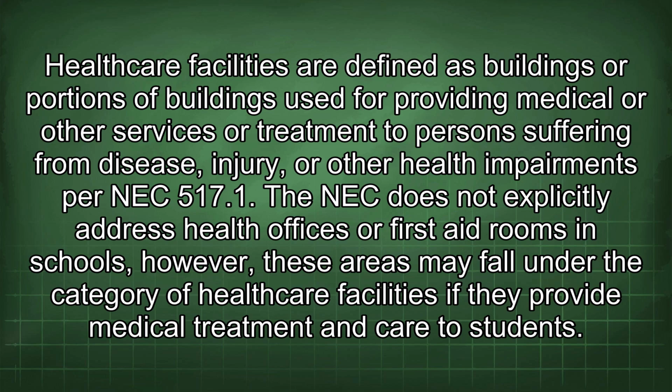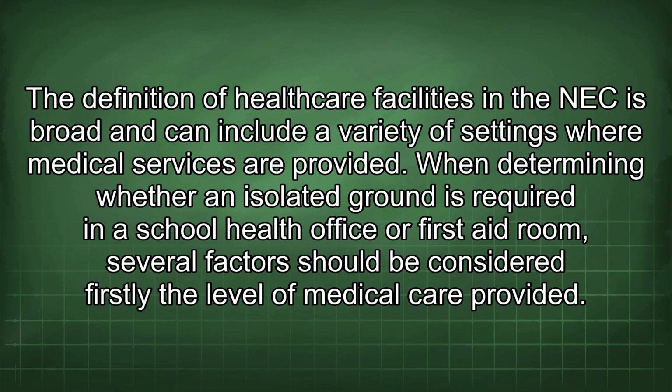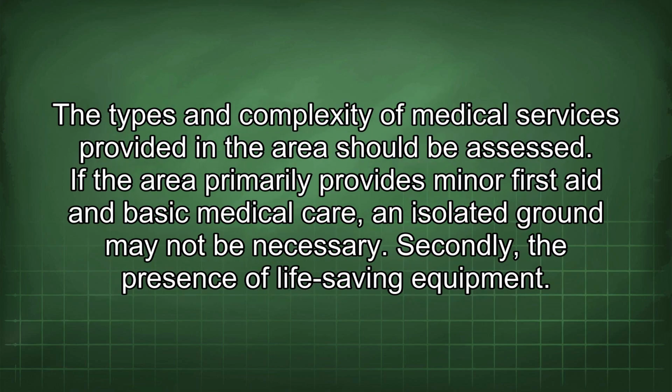However, these areas may fall under the category of healthcare facilities if they provide medical treatment and care to students. The definition of healthcare facilities in the NEC is broad and can include a variety of settings where medical services are provided. When determining whether an isolated ground is required in a school health office or first aid room, several factors should be considered. Firstly, the level of medical care provided. The types and complexity of medical services provided in the area should be assessed. If the area primarily provides minor first aid and basic medical care, an isolated ground may not be necessary.